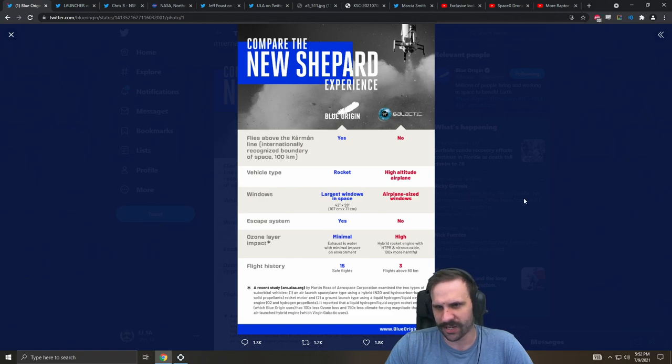When did Blue Origin get a salt mine? I don't know. But yeah, they did put out this infographic. Flies above Kármán line, internationally recognized boundary of space. Yes, no. Vehicle type, rocket, high altitude airplane. Largest windows. Yes, it has an escape system. There's no escape system on the other one. Ozone layer impact. What?